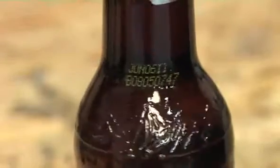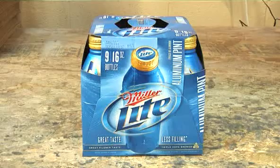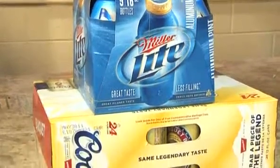Pull dates and tracking codes can be found in several different places. On bottles, they can appear on the neck, shoulder, or back label. On cans, it will be printed on the bottom dome. On secondary packaging, you can find both codes on either the side or top of the carton.